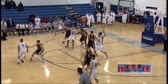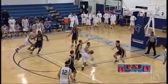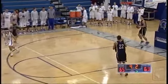12 seconds to shoot. 17 on the game clock. Colin Mulholland left wing. Off to Reed Anderson, off the screen. Anderson with tight defense. Anderson dribbles in off the glass and good. Reed Anderson just made it. Case is up two. 9 seconds left.